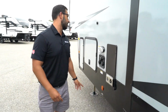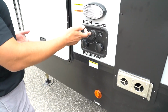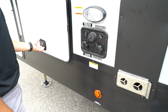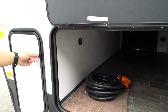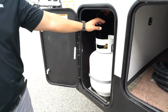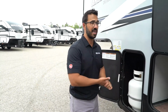Last couple things I want to touch on, folks. You have basically all your plug-ins right here. So you'll have your city water inlet, your fresh tank inlet, black tank flush, just super handy. Cable and satellite will be up there too, plus a light making it nice and easy. And of course, access to the other side, plus your second propane tank. You have one 20-pounder on that side, one 20-pounder on this side. If you want 30s, this is big enough. It will support a 30-pound tank in there.